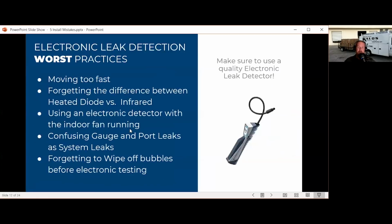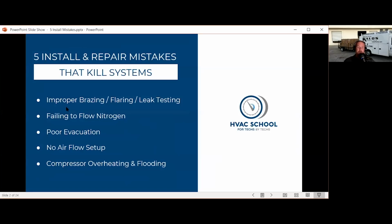Just to summarize, I'm going to go all the way back to the top. Make sure that you're brazing properly, flaring and leak testing. Make sure you flow nitrogen. Make sure you're evacuating properly, getting all the air out of the system. Make sure that you're pulling below, we suggest below 300 microns, and making sure you don't decay to above 500 in 10 minutes. Don't forget to set up the airflow, hit your targets, check your static pressure, and prevent compressor overheating and flooding.